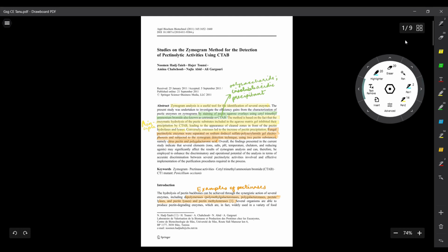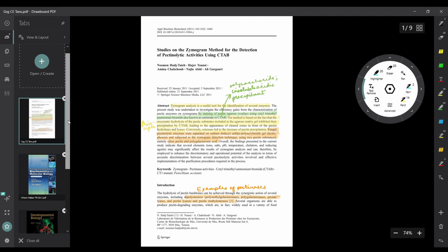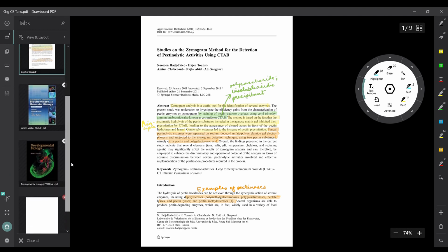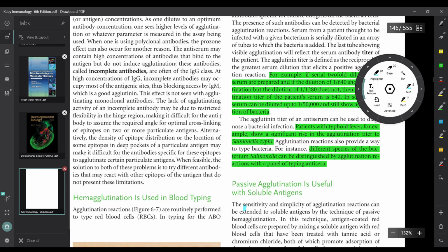So many damn options, but we'll talk about that in a bit. First off, you can open different books in different tabs, which is so helpful when you're referring to different books at once. Let's go to QB Immunology today.